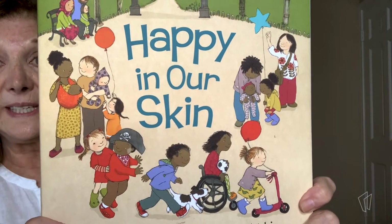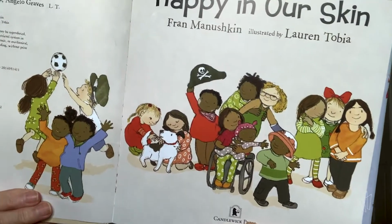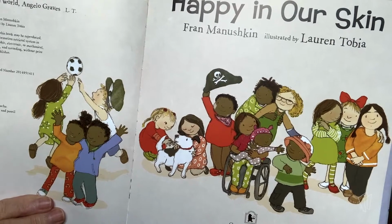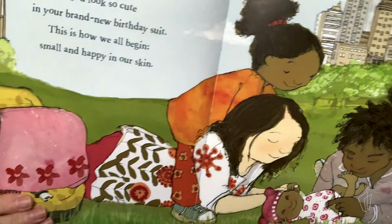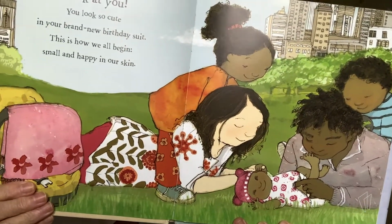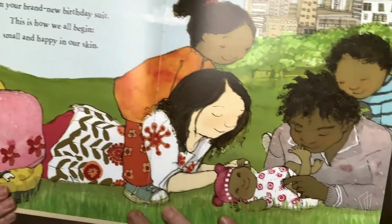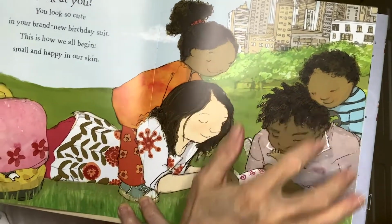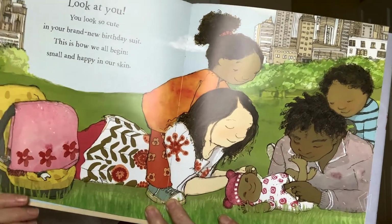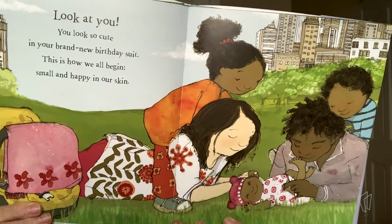Happy in Our Skin. Here's the cover. Lots of different people on the cover page. Look at you. You're so cute in your brand new birthday suit. This looks like a family with a new baby, huh? Mom, dad, sister, brother, and new little baby. This is how we all begin, small and happy in our skin.